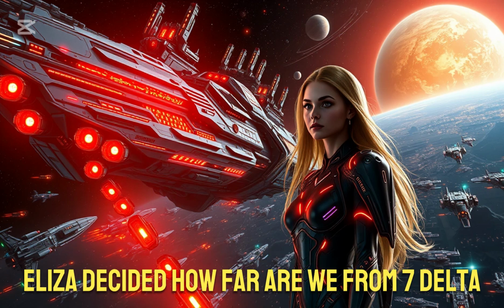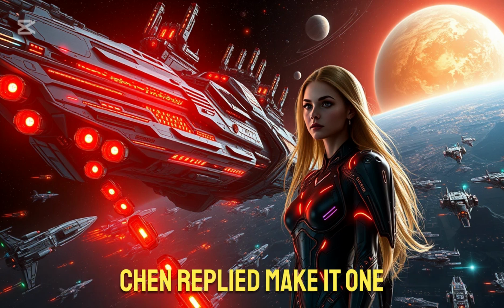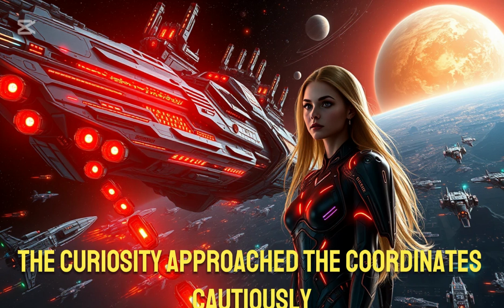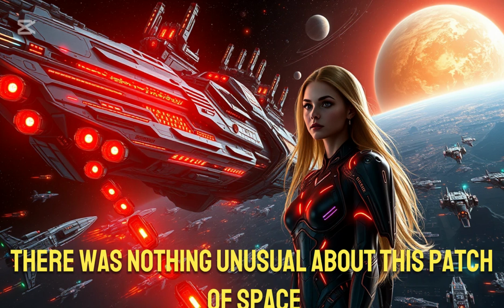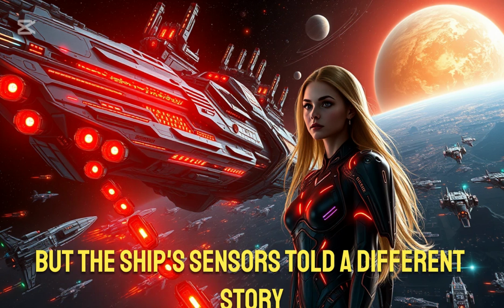"How far are we from 7 Delta?" "2 hours at standard drive," Chen replied. "Make it 1. I want to see this anomaly up close." The Curiosity approached the coordinates cautiously. To the naked eye, there was nothing unusual about this patch of space. The same distant stars, the same empty void. But the ship's sensors told a different story.